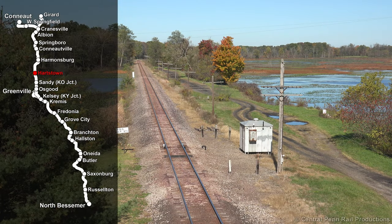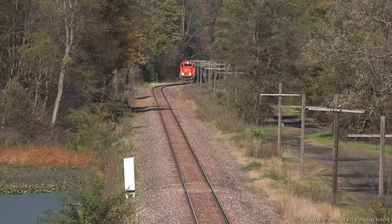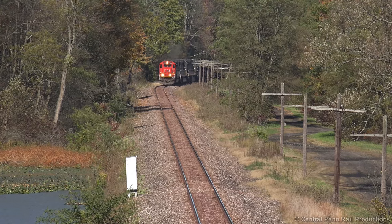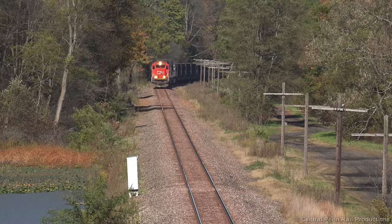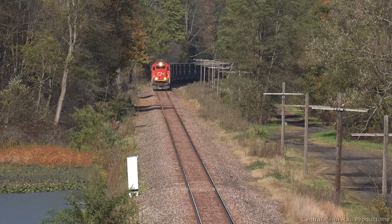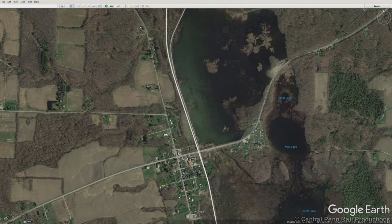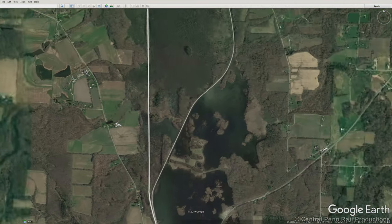All of us crammed on the shoulder of the US 322 overpass for a vantage of the Hartstown Swamp as the train approaches the hotbox detector at milepost 97.1. There was once another main track to the right of the code line that split away further north. Both tracks passed directly through the Pymatuning Swamp before joining back together on the other side.